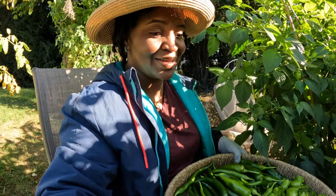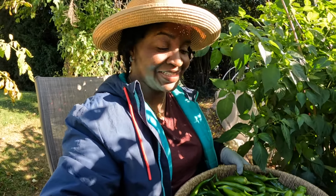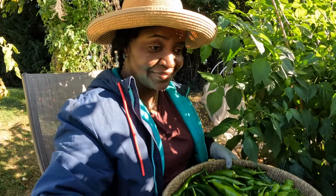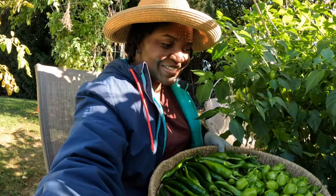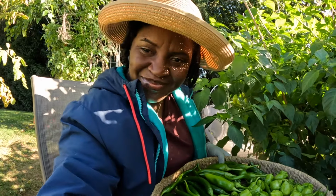Y'all, look at all these peppers. I know I said I was harvesting all of them today. I don't know if it's possible, y'all. It's a lot. I need to go ahead and process these first before I finish harvesting the rest of them. But I'm still gonna harvest as much as I can today because the weather is starting to drop down again. I'm gonna be using this all the way until next year, y'all. I am so excited about this. I don't have to buy pepper.